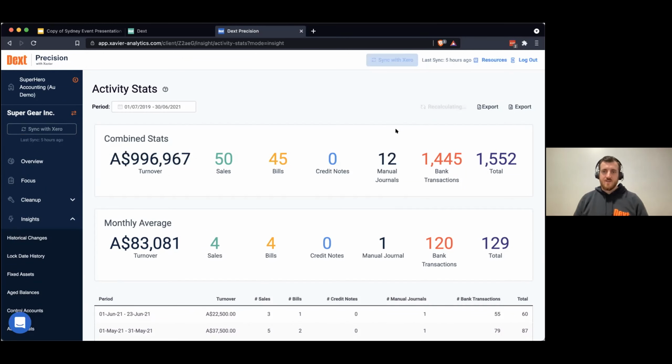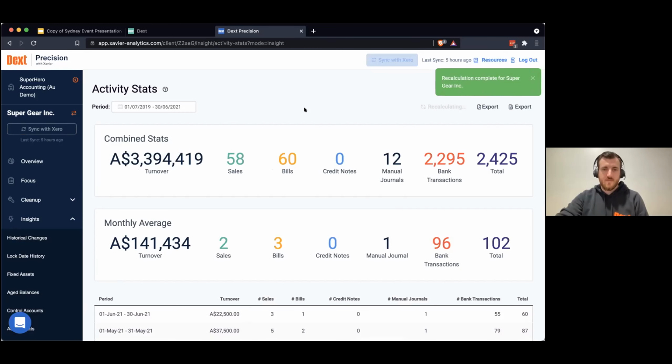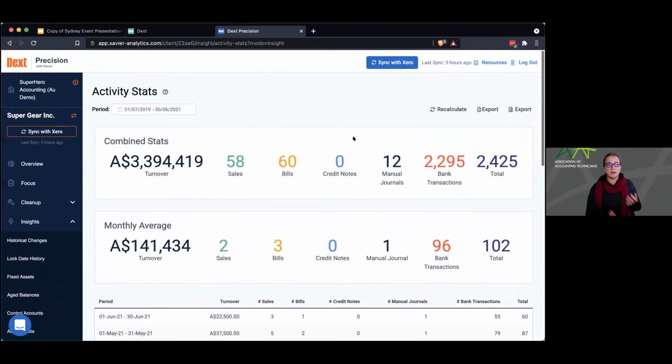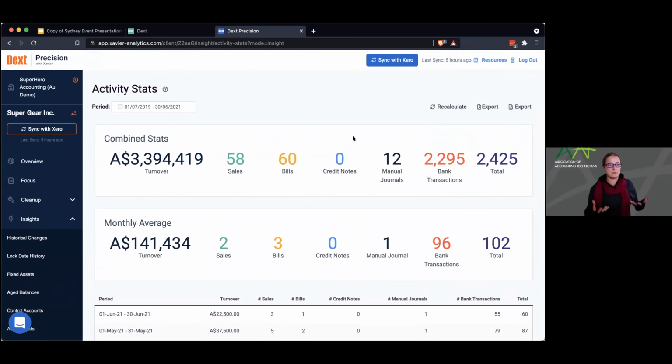Okay, well, I know we're running out of time, and in case we've got questions, we've got to cover off a few things. So we want to talk about security. I want to talk about setup time, because that's really important in our world. A realistic estimate of how much time it would take a bookkeeper to get set up and start using the system.